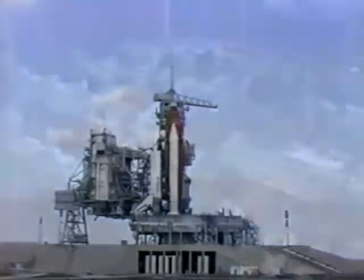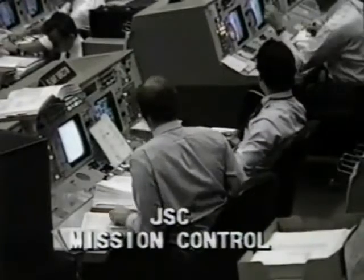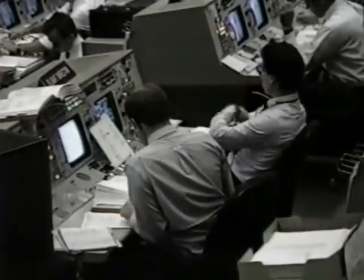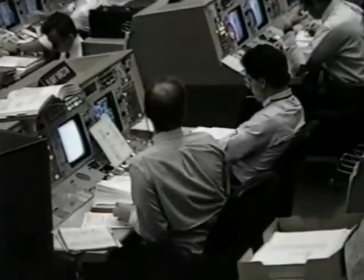This is Mission Control Houston. Flight controllers in the Firing Room 1 are ready for launch. The flight director for Ascent, Von Dittemore, just polled the room, and all positions reported they will be go for coming out of the T-minus 9-minute hold.